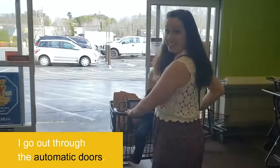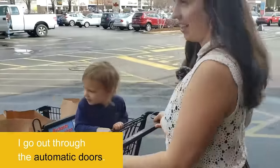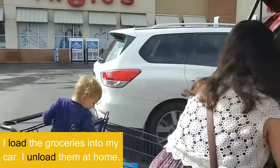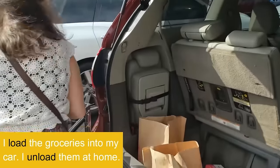Now I go out through the automatic doors, like magic, and load the groceries in the car. I load the groceries in the car, and then at home, I will unload the groceries. Now that we've bought all of the groceries that we need, it's time to fill up the gas tank. Join me as I go to the gas station and fill up the car and talk about everything you need to learn along the way.